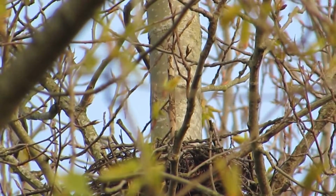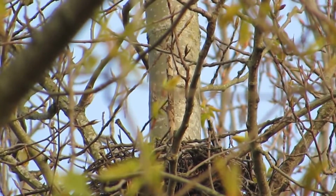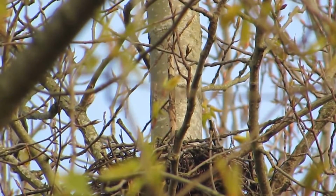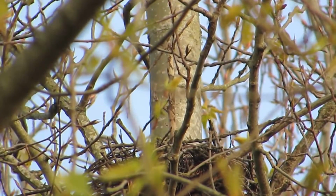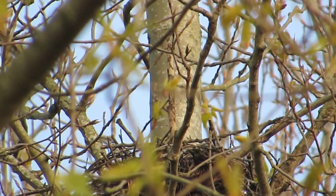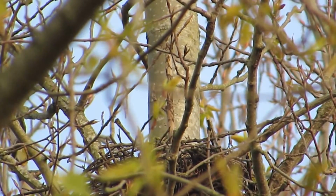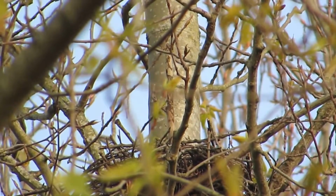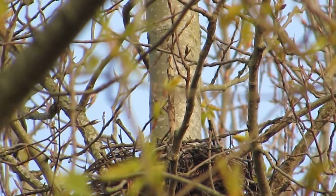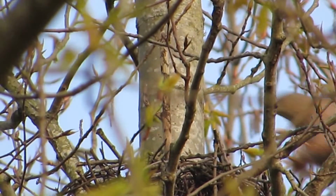There we go. Off for another twig. Yep, flew over in the tree. He's breaking off another twig, so I'll keep an eye on it. We'll get him on the next trip in here. Shouldn't be too long. They don't spend too much time. Once they get the stick, they weave it right in there. Oh yeah, he went over to another tree now. Here they come sailing in.